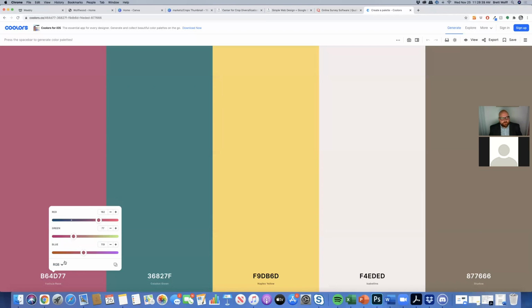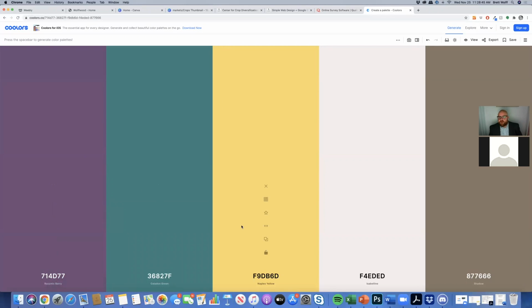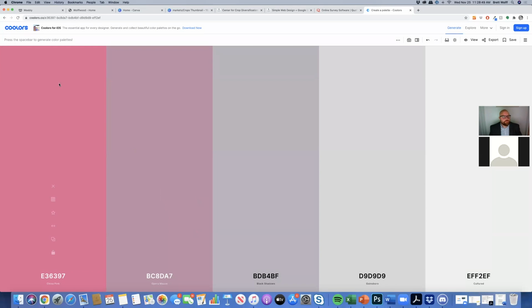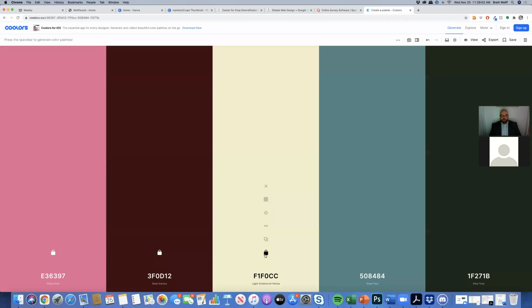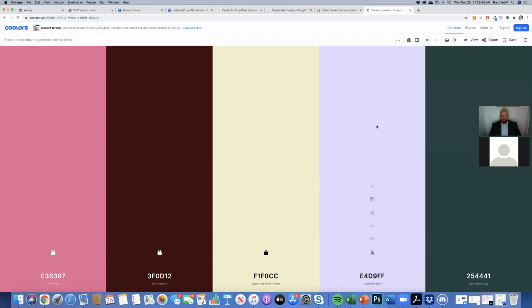So let's say that's a color that we really like. Okay, let's say this is a color that I really like. I'm going to lock it. I want that one to stick around. And I'm going to hit the space bar. Ooh, okay. I love the way these three colors look together. Let's lock these two. Hit that. Not a big fan of those. This is something different from what I would have picked, but I like this one.